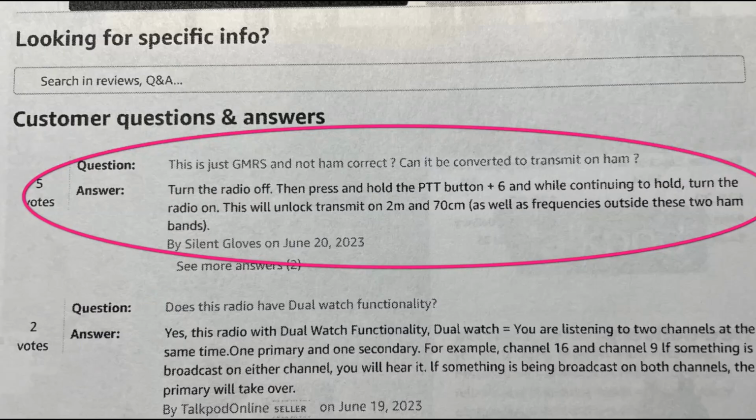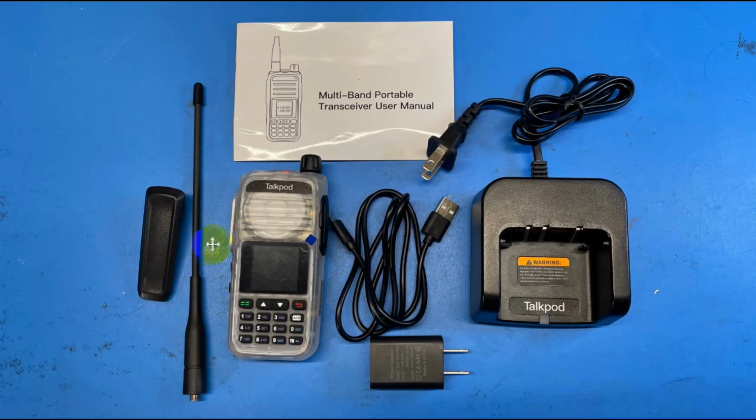Well, anyway, let's take a look at what's in the box. I got one that's a clear, sort of translucent plastic, so you can kind of see what's inside it. An antenna, belt clip. There are 2 different charging methods. You can plug this into the wall and put the transceiver in here. Or you can use a little USB thing. This can plug into here, or any appropriate USB, like in your truck or something.